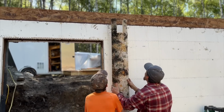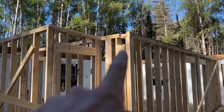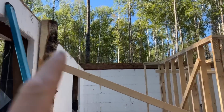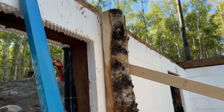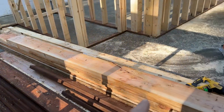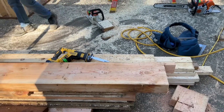Okay. Now we've got our beam notch right there. So there's a beam that's gonna carry across here, and then over here we've got our post. It's not fastened obviously yet, and our beam notch up there. And then down here is the beam. This is a 4x10 beam right here. So I made the notch on this end. Now we're gonna take it up and put it in place. Okay, here we go.